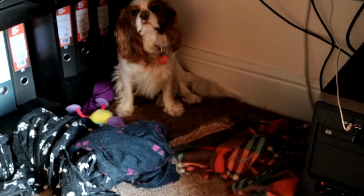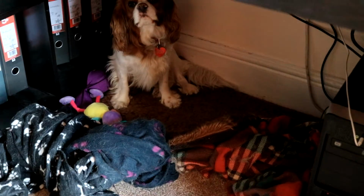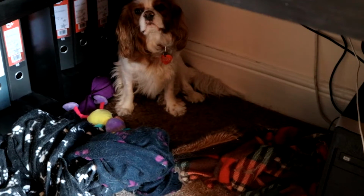I'll show you my desk properly in a minute, but this is my desk and this is his little cave under it. He is in here whenever I'm in here. If I'm at my desk, he is invariably either under there or sitting on whatever bit of carpet happens to have a patch of sunlight on it. Normally when the sun shines through the window, you'll get a tiny little patch and he'll curl up in it. And it'll move, so he'll move and curl up in it. So yes, that's Dexter.